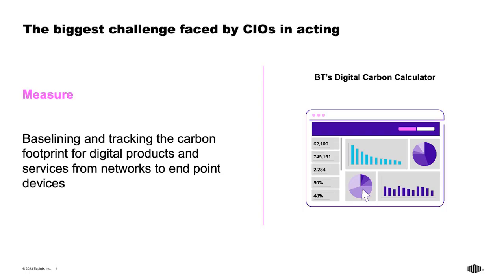Whilst the CIOs have a plan in mind, the biggest challenge that they face in acting is the ability to measure. That means baselining where they are today in terms of their carbon footprint, and then being able to track that over time and identify the carbon hotspots for their digital products and services, all the way from the networking and digital infrastructure through to the endpoint devices, which pretty much sit within their broader responsibility.